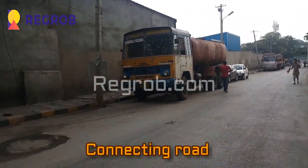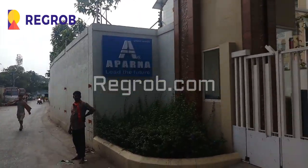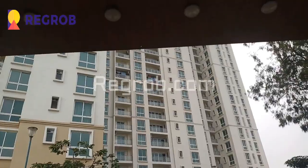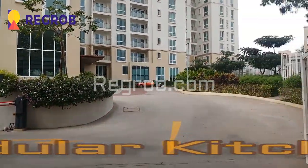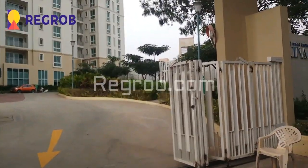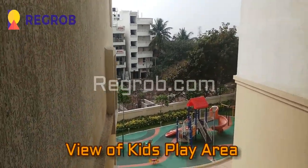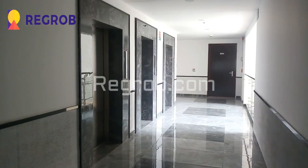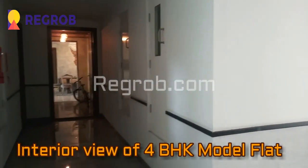This is the view of the connecting road in front of the project, and here is the grand entrance. So this is the main entrance gate of Aparna Elina project. From here you can take the view of the kids play area. And now we'll give you the interior view of a 4 BHK model flat.